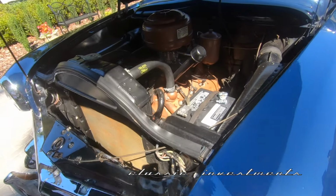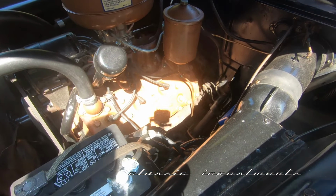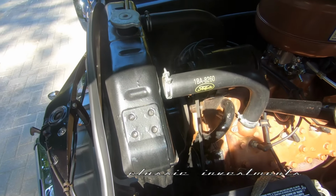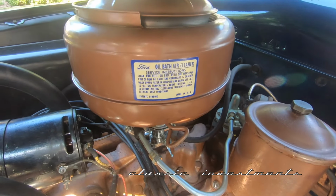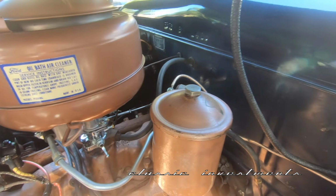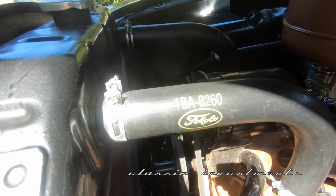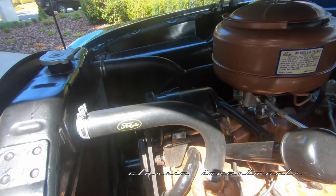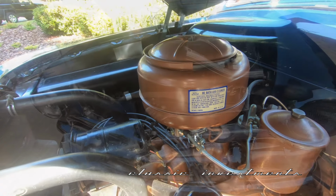Orchid is equipped with the optional V8 famous flathead engine, which was 239 cubic inch displacement, 100 horsepower. It has the original 6-volt electrical system. The engine compartment is finished to show quality standards. It is absolutely beautiful. You know, the hoses are all Ford scripted. It has the correct hose clamps.